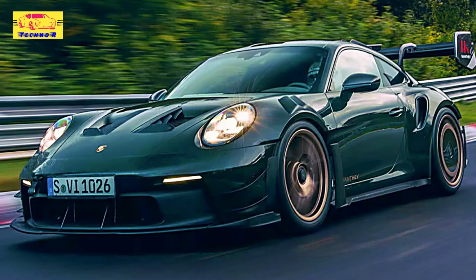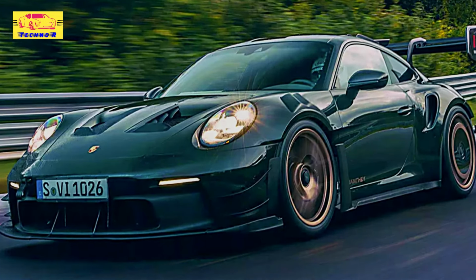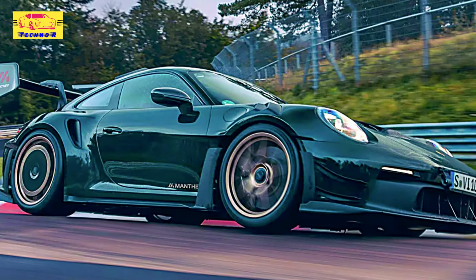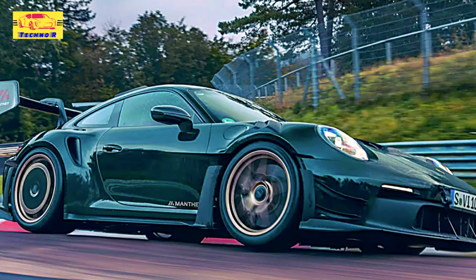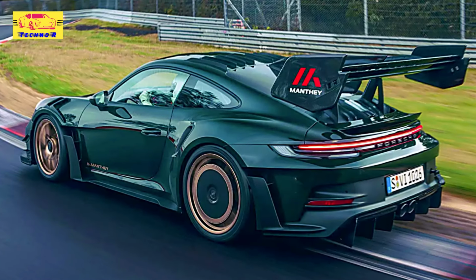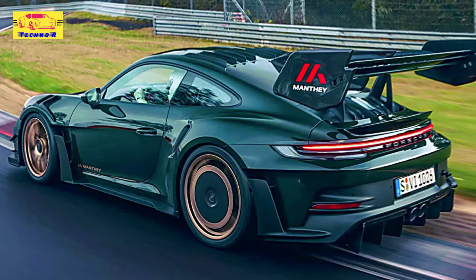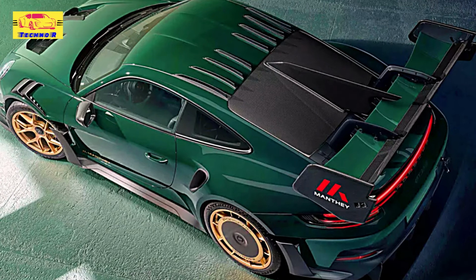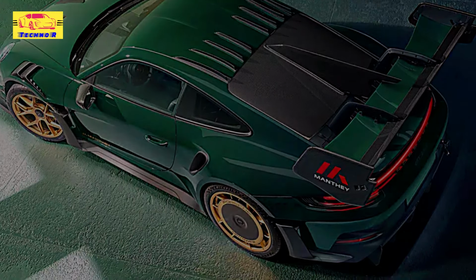At the rear, the modifications get even more extreme. The rear window has been removed entirely, replaced by a lightweight carbon panel to reduce weight and enhance aerodynamics. In place of the rear window, a carbon shark fin, inspired by Porsche's endurance racing car, the Porsche 963, is mounted. This fin serves a dual purpose: it generates substantial downforce and improves the vehicle's high-speed stability.